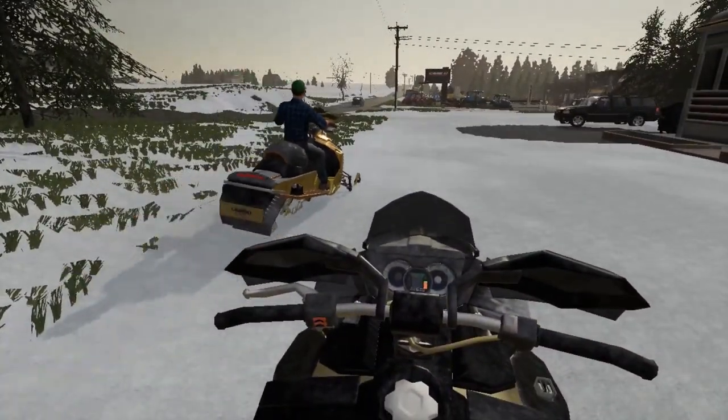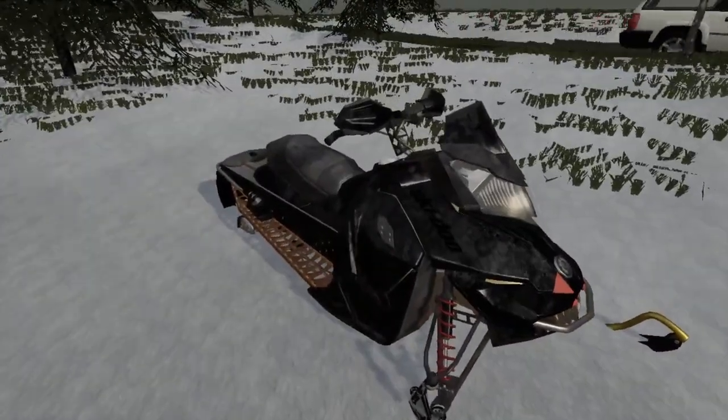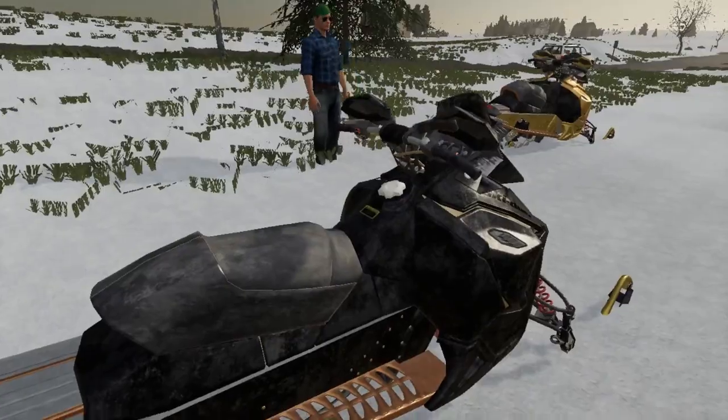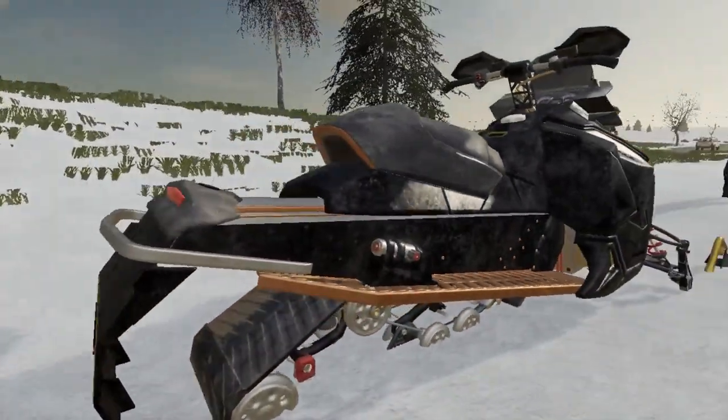Snack, and then we're gonna probably go riding some of it. Really happy with the sled. I did change the oil before we went out, but they're getting a little dirty from the road salt, but we'll clean them off when we get home.